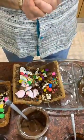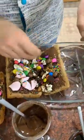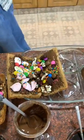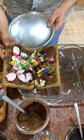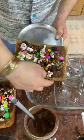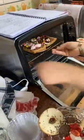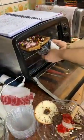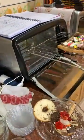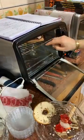What are we missing here? Let me check. Some chocolate, no? It's World Chocolate Day. We need to add more chocolate. And now let me grab a steel plate. It goes into the oven. We need to quickly brown it on top. I have one browned, but I just want to show it. It takes literally a few minutes to brown it. So I'm going to move the sandwich very carefully. The oven's on high, on the topmost rack.